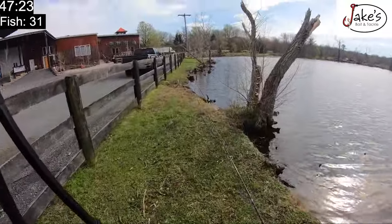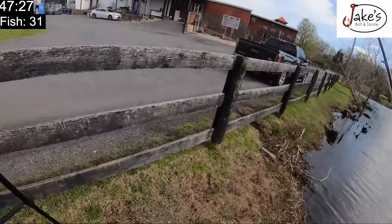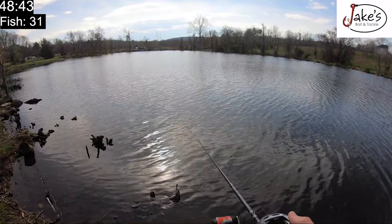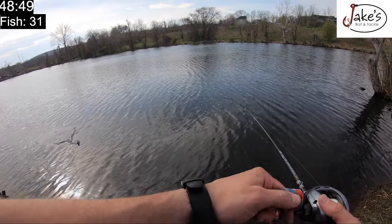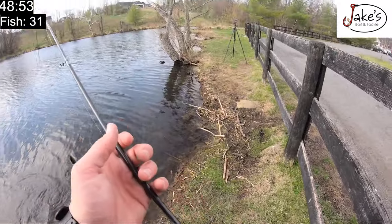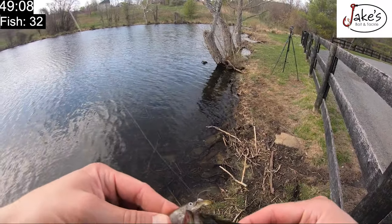Going back to the BFS jerkbait. We're gonna try to finish out the day with that. We still got a couple minutes. We just gotta catch 9 fish, no problem. Got one. Bass. Little jerkbait. BFS gear. Oh, 32.